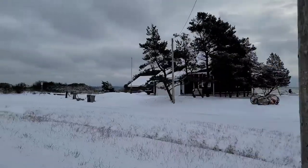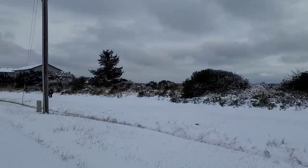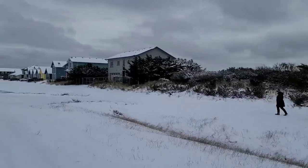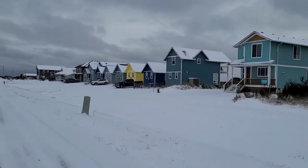Heading back the opposite way, we are making our way back around to Damon Point. On this side, you can see the homes and nightly rental cottages on the waterfront. There are a few people out walking around in the snow and enjoying weather that we hardly ever see around here.